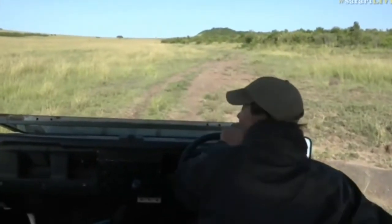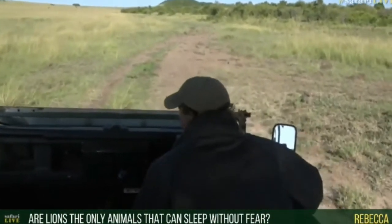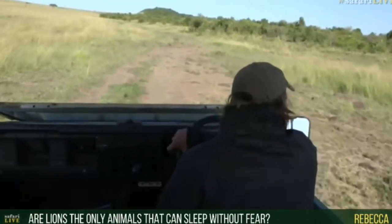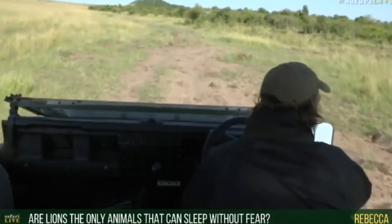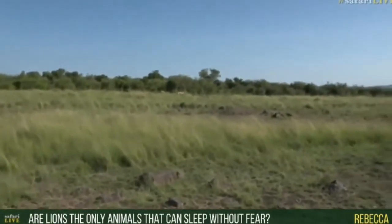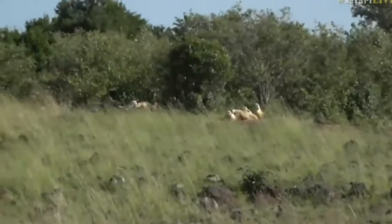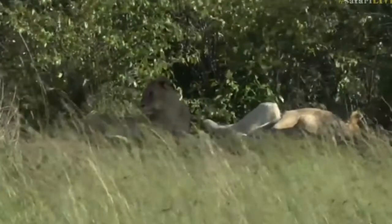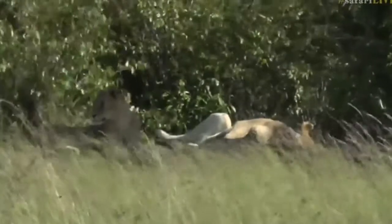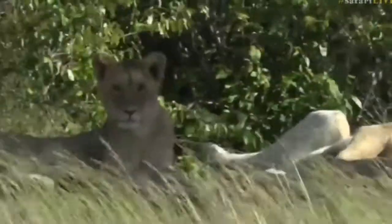Well, Rebecca is wondering, are lions the only animals that can sleep without fear? Rebecca, I would say the only animal that can truly sleep without fear are elephants. And the only thing they have to fear is human beings, which is not a problem here. So there we go. We can see a little bit further onto that rock now. And we can now see at least another lioness, but there could be a few more. Okay, so there's a cub, and it looks like another adult lioness lying at the back there. As I said, there could be quite a few more in the thickets.